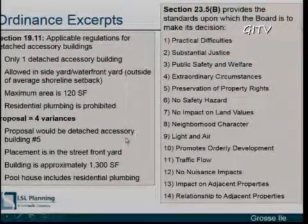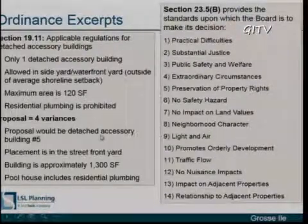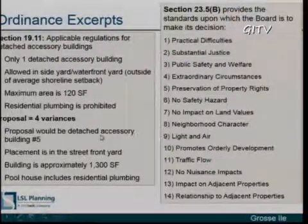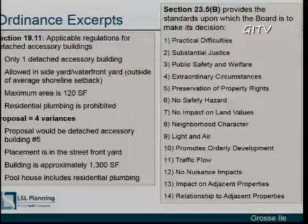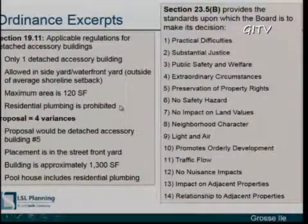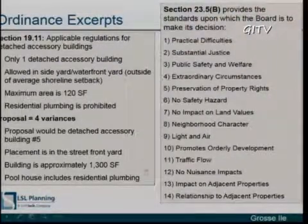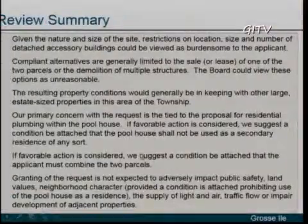And then lastly, the one that I want to make sure we talk about this evening is the pool house. It does include residential plumbing. I mentioned there's a small kitchen area. There's also a bath with a shower. So that is not something that we typically see in the township, and by ordinance, it is prohibited. That's in essence the fourth variance that they are seeking for this particular building.